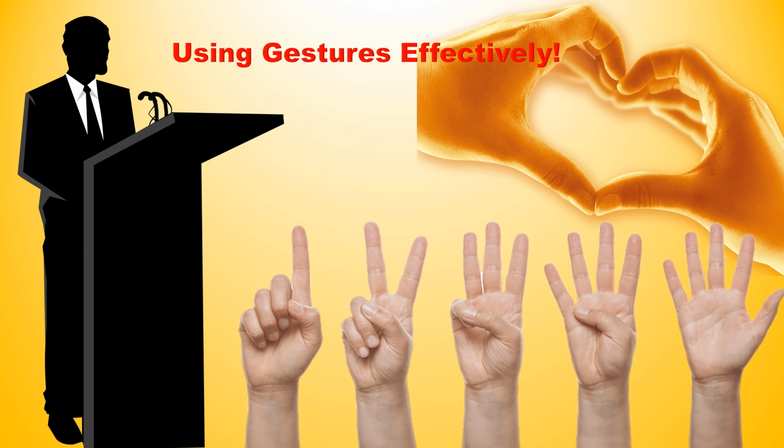Make certain positive gestures like giving a thumbs up, making a powerful fist, or making the superb or peace sign. But make sure you practice these gestures at home so that your gestures seem natural and not too excessive or over the top.